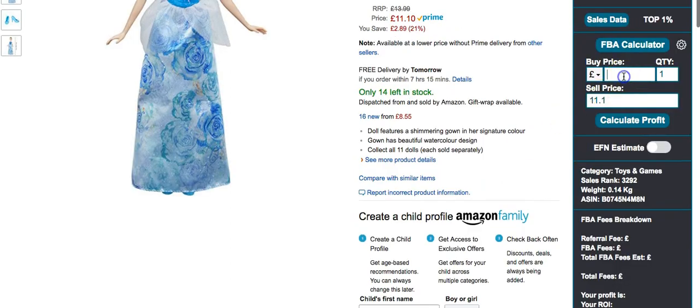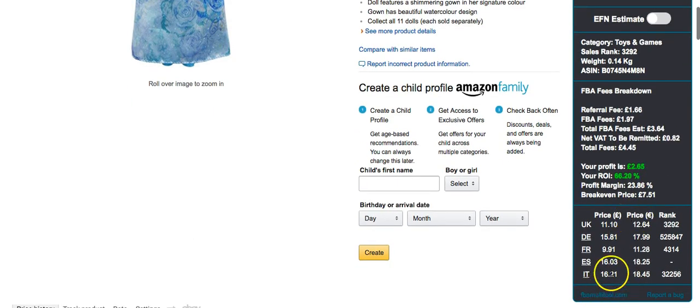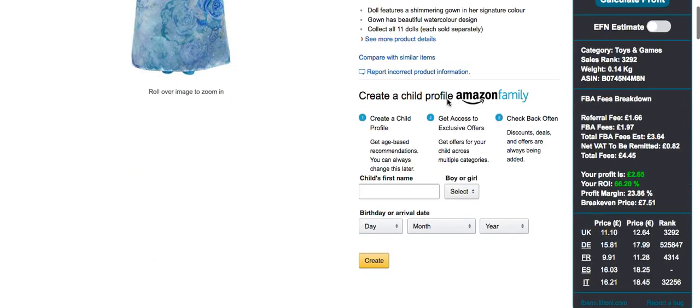So that's to say, you might just type in. Really, actually, I might speak to Zach to see if he can have this automatically populated, because it doesn't actually matter. But you can see here it's selling for £16.21 in Italy. Yes, there are higher fees, so it might not even make a difference.